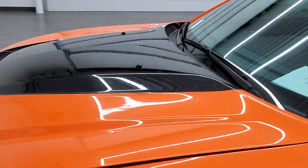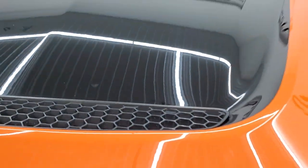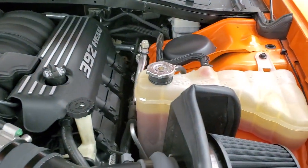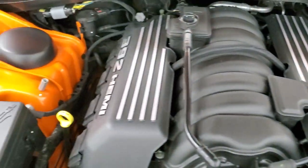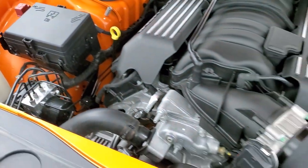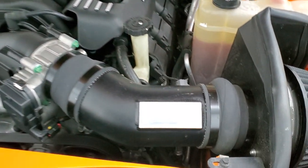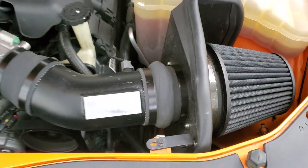And I would personally like to thank you for checking out the video today, and hopefully from this HD video, you've been able to tell just how clean this car is all the way around, inside and out. How good looking it is as well. Engine bay is very clean, runs very smooth. There's your K&N performance intake system.